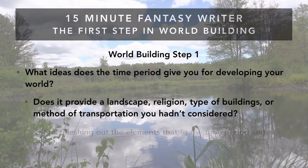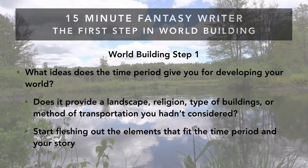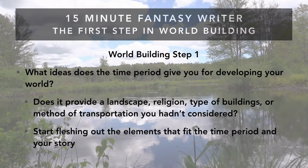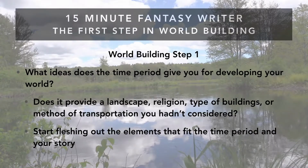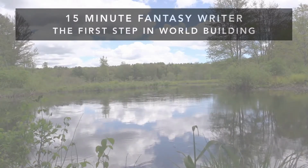Start fleshing out those elements that fit the time period and your story. And even if you want to tweak it and have something a little different, you can have airships. That's fine, even if it didn't exist back then, but make sure you start layering in the plausibility of that early on, because the readers are going to go, how? How did that work out? Make sure you have it there. Answer the question before they ask it.